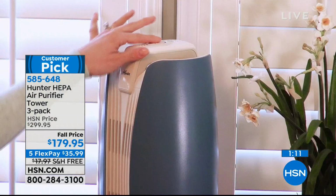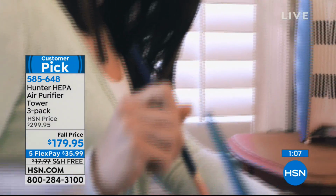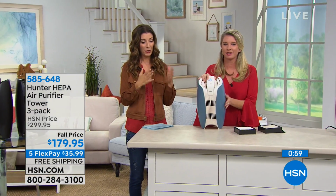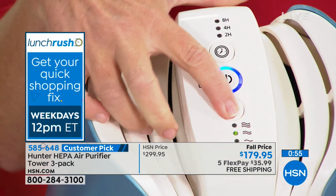If you do one thing for a healthy home, for your family, for your kids, for your pets, for your loved ones, one of the best things you can do to get clean air inside your home is to run an air purifier. And it couldn't be easier because you're getting the best of the best. Give us those highlights again one more time.